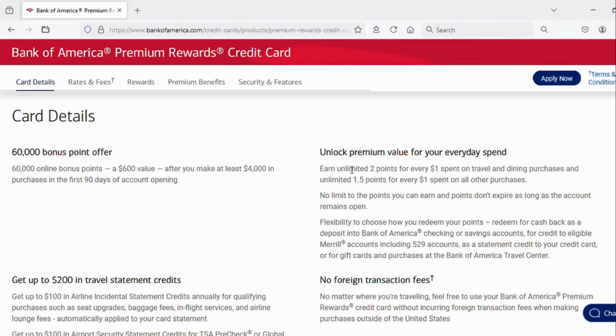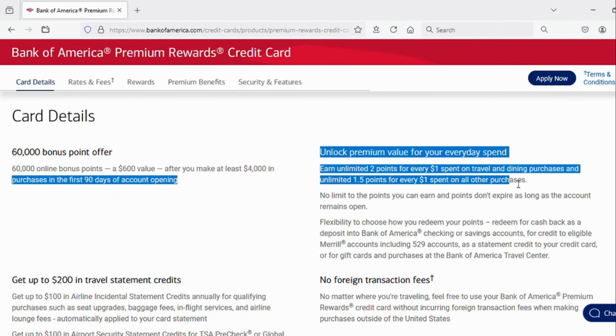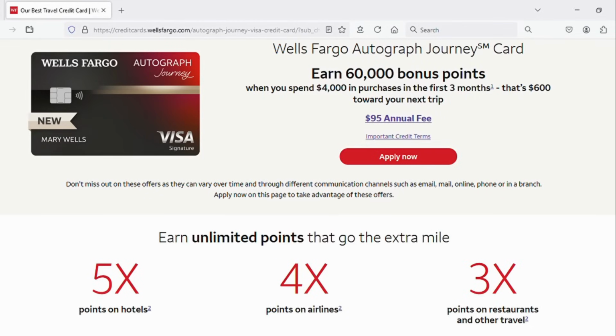Everything else about the card, you get 2 points per dollar on your travel purchases with the card, 1.5 points per dollar on all of your other purchases with the card. You do have a credit for TSA PreCheck or Global Entry, and then you do have an up to $100 airline incidentals credit per year on this card. So some of that sort of makes up for the $95 annual fee potentially, but really that big bonus up front is what's going to get you excited, and then after the first year, your excitement level is going to go down a bit.